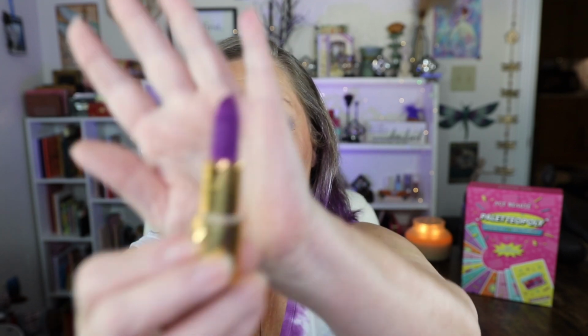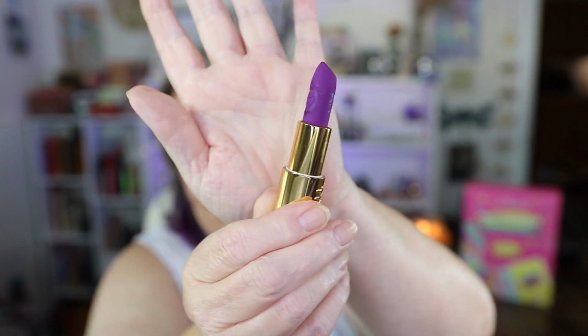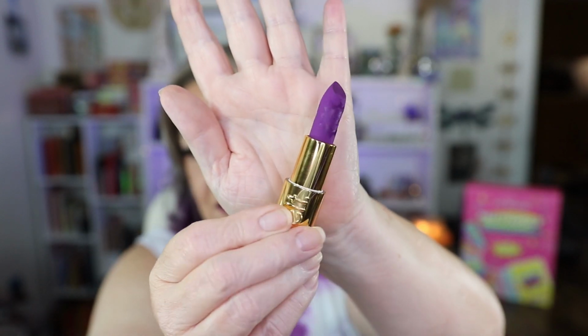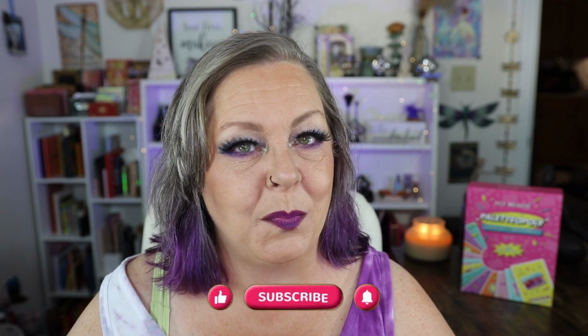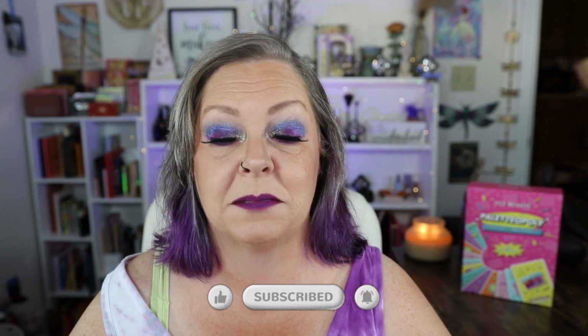Look at how beautiful that is. It has beautiful embossing on it. So, so pretty. And I had not worn this yet. So that's what I have on. Paletteopoly. So would I go out in public like this? Depending on where I was going, absolutely I would go out in public like this.